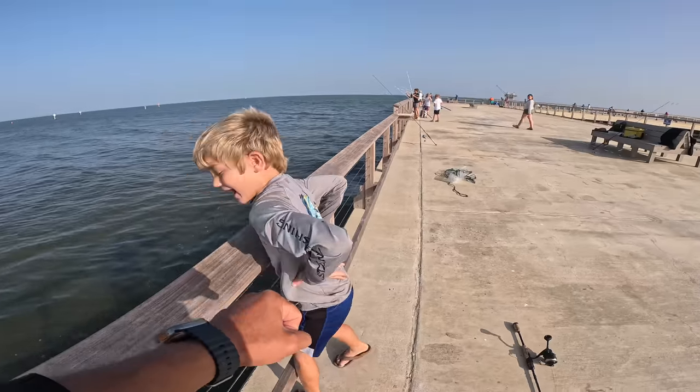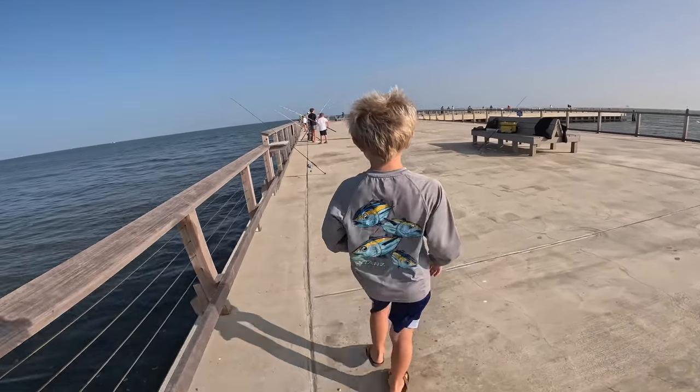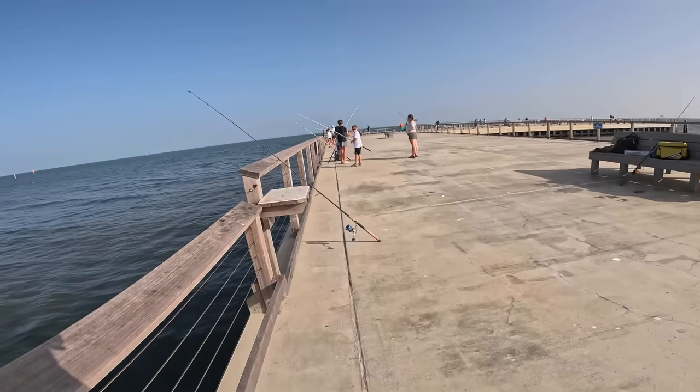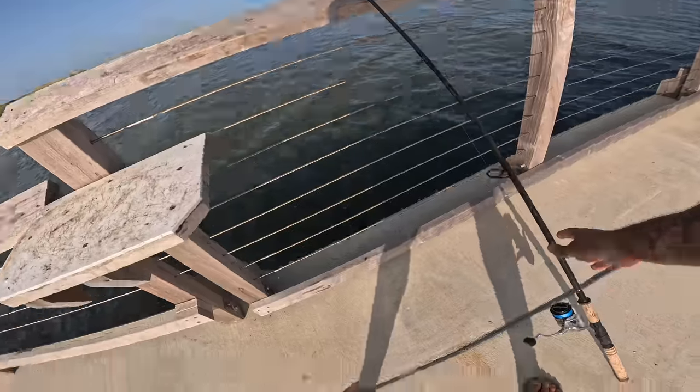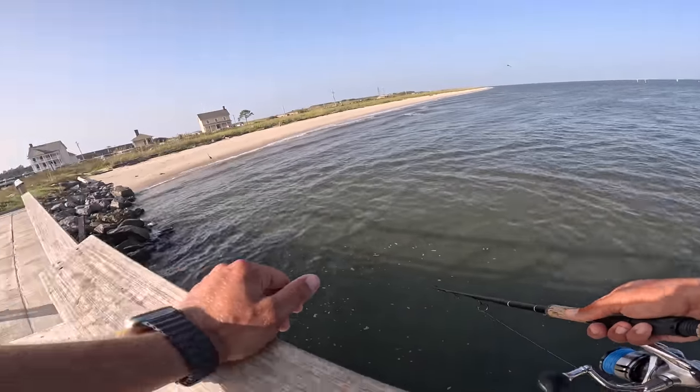Dude. I was just moving my rod. That is awesome, man. Wow. Congratulations, Kelton. I might try to cast net again. All right. Well, that makes it worth it coming out here getting Kelton his first flounder.